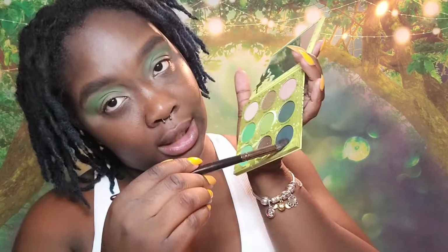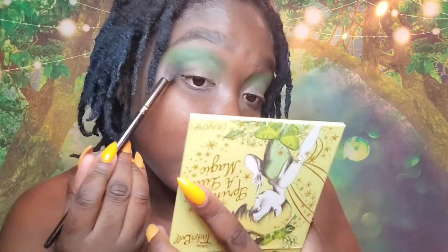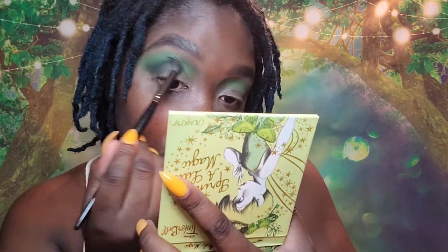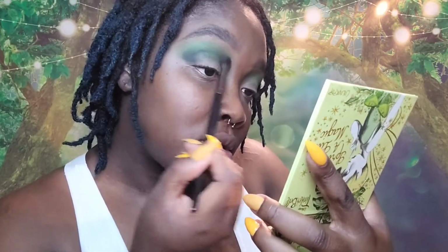And now that I have that shade blended to my liking, I'm going to take a Morphe E22 brush and I'm going to just slightly dab into Awake. Ooh, there's some cake back. And we're just going to go into that inner corner. Well, outer corner. I said inner corner. Lord. Blend towards the front.